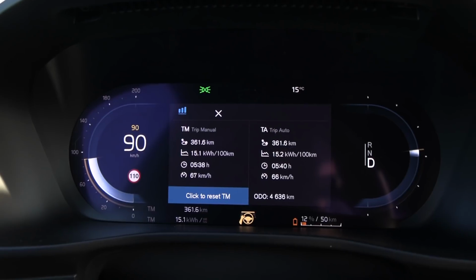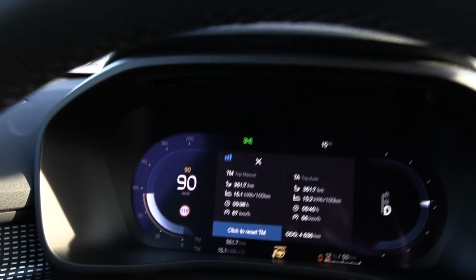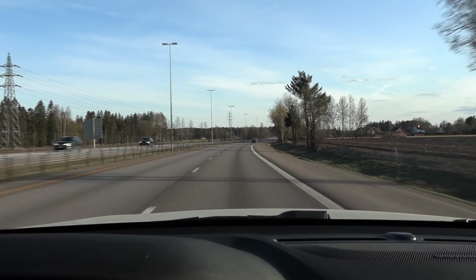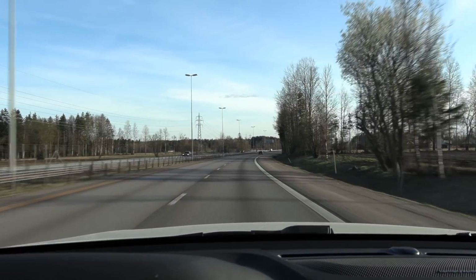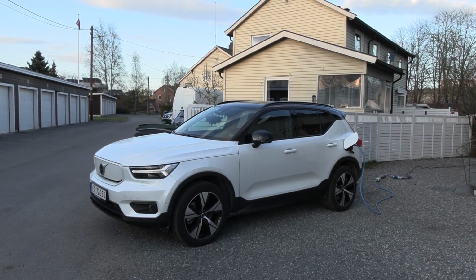But hopefully we can go 400 kilometers. Okay, let's see then. Not too much traffic tonight. It's 7 in the evening now. So a nice weather. We are finally back home, so we are done.